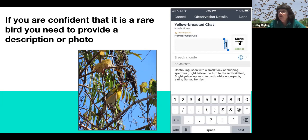skip this. But if your students feel really pretty certain that they saw something rare, it's fine. They can put it in. You can write the description. And if the eBird reviewer feels like maybe you were incorrect, they'll email you, and it's okay. It's all part of learning.